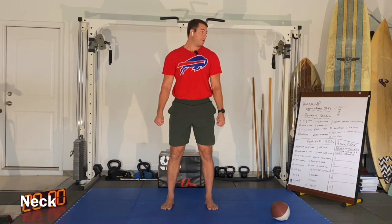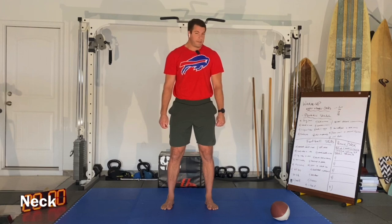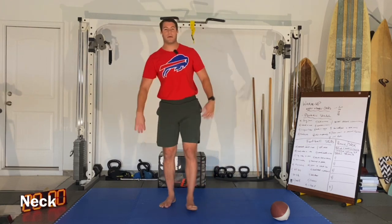Keep rotating, bend into the side, extend back. Rotate toward the other side, and flex into that other side. Okay, now we're gonna rotate two times the other way, flex, rotate. Look over the shoulder, up toward the sky. Look over the other shoulder, squeeze your whole body. One more rotation of the neck. Rotate, look over the shoulder, all the way up toward the sky. Over the other shoulder, and flex down. Go ahead and shake it out a little bit.